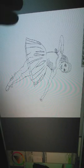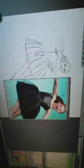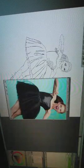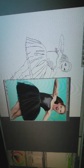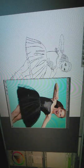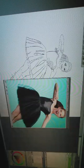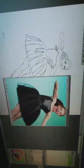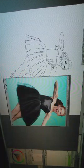So this illustration is actually going to be, I sort of took an inspiration from this. And if anybody recognizes her, this is Maddie Ziegler from Dance Moms, and she is posing in a Betsey Johnson dance outfit. So that's what I was working on.